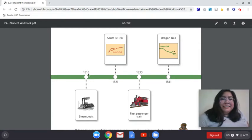So in 1810, here we have steamboats. So this is when the steamboat was created and invented. Now let's take a look at the next date. 1821 is where we have the creation of the Santa Fe Trail.